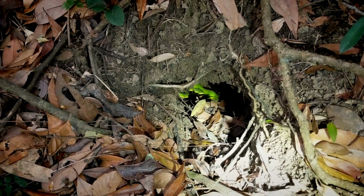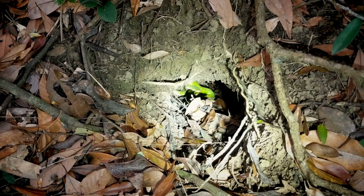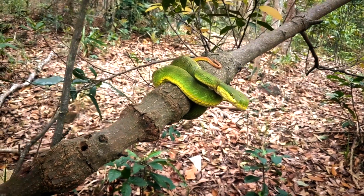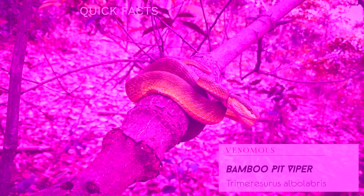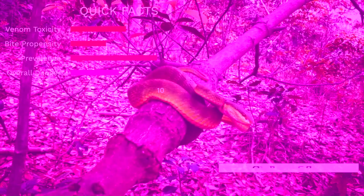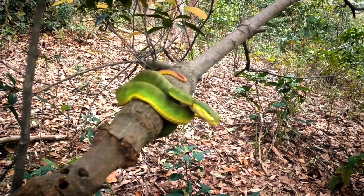If she's gravid or got a meal in her, I'll put her right back, but that is a cool find in the middle of the day. All right, give me a sec to see if we can get her out. All right, here we go. This is a good-sized female bamboo pit viper, Trimeresurus albolabris. This is one of, if not the most common snake to find here in Hong Kong. Maybe second only to the redneck keelback in terms of frequency of encounter when you're out on the trails.